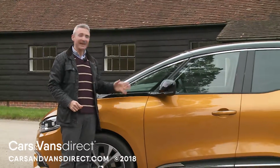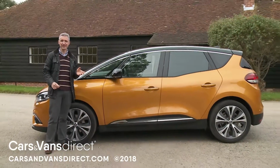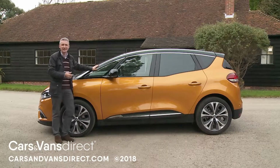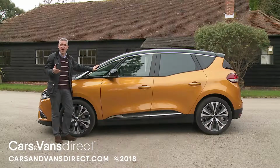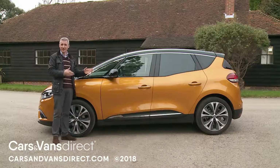They do, and it isn't. In fact, this car sits 40mm higher off the ground than its predecessor, as part of Renault's attempt to imbue trendy crossover cues into this design. But that only goes so far. The heavily raked windscreen still visually positions this car very much as a people carrier.